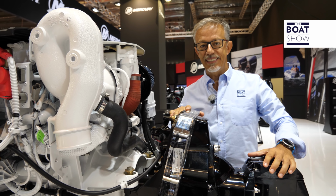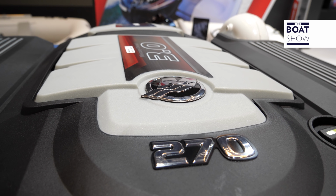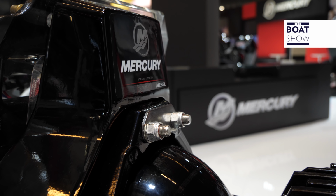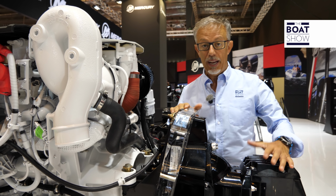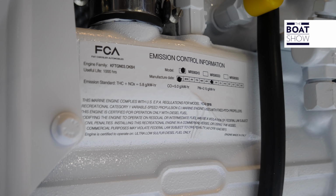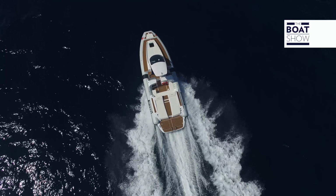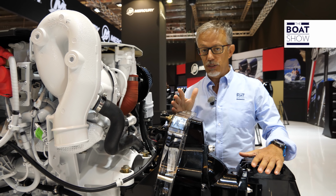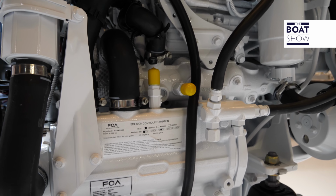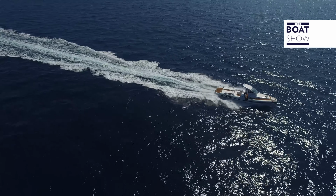A new 24-valve V6-cylinder, 270 horsepower, 3-litre diesel engine that has common rail feed and a water-cooled VTG. Advantages? Very low consumption and emissions, but economically that only helps if you sail a lot, like 300 to 400 hours a year. This is the fruit of a joint venture between FPT Industrial, FCA and Mercury Marine that just keeps going from strength to strength.